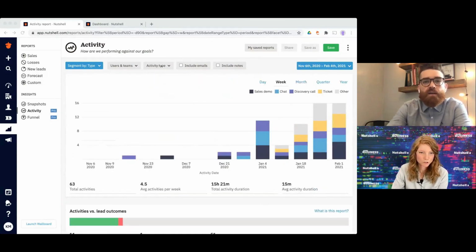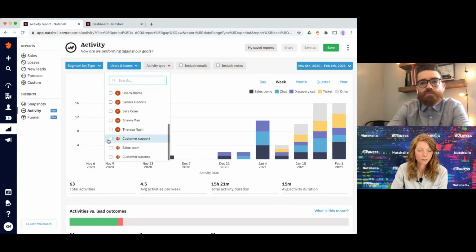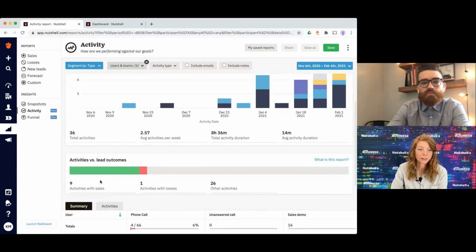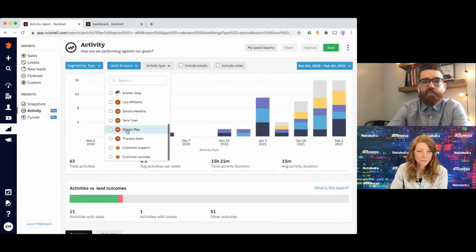I'll point out too the filtering options on here, especially if you are a larger team or a scaling team, this can be really helpful. We can see what the primary activities are that our sales team is completing and how that is contributing to our business. How is that allowing us to win more deals, and which activities are contributing to that? We can do the same thing for a support team or a customer success or onboarding team, installation team.